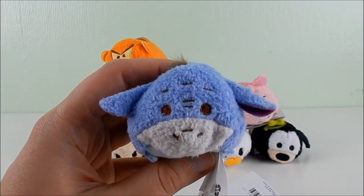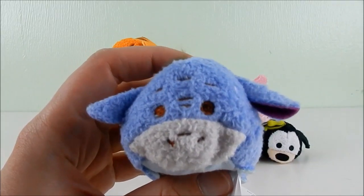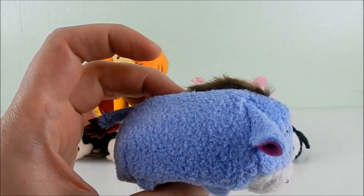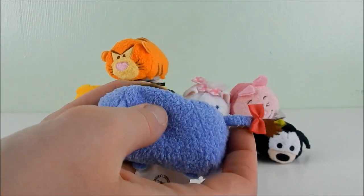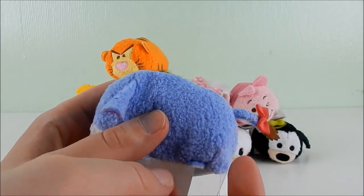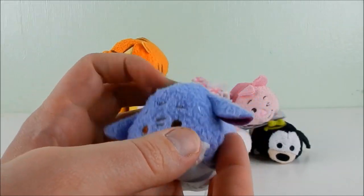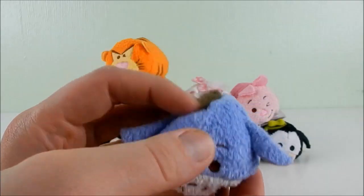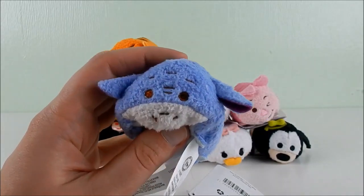And then lastly, we have Eeyore. Eeyore is a different shade of blue. He has no expression, but he was a gray, almost like the new Dumbo. Now he's almost like an indigo. Would you call that an indigo? I don't know, but it's kind of purpley. Yeah, it's a purpley blue. That's indigo, isn't it? I'm killing it on the colors today, I feel like. Yeah, okay. Anyways. So, pretty much it.